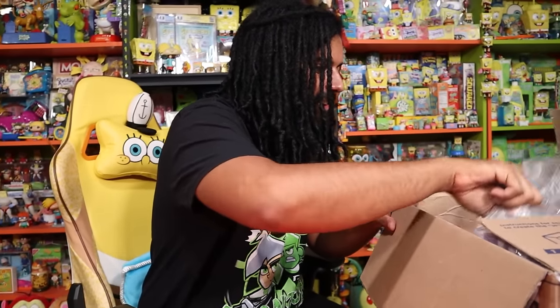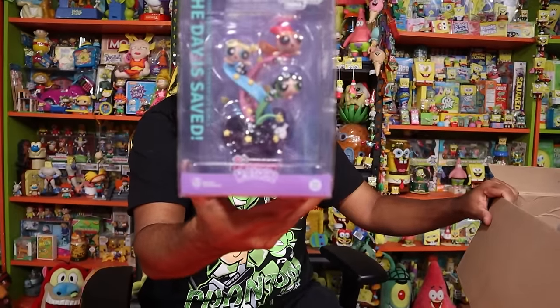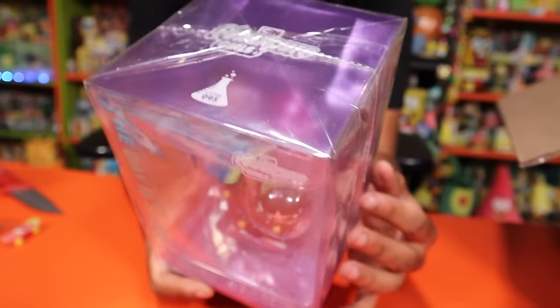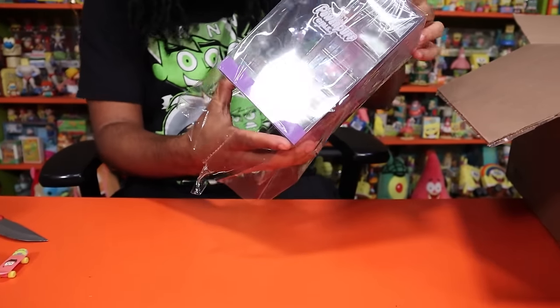Okay, next up here, dude, this one is going to blow your mind. We have the Powerpuff Girls. Ooh. By D-Stage. I've never heard of D-Stage before, but man, am I gonna look out for it in the future. This is a 6-inch Powerpuff Girls vinyl figure. Let's open this guy up and take a closer look. It's beautiful.